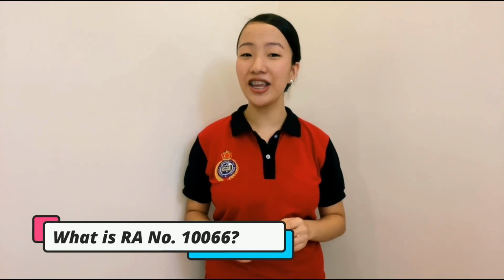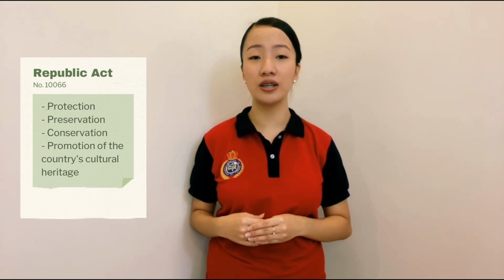What is RA number 10066? Republic Act number 10066, also known as the National Cultural Heritage Act of 2009, is a law in the Philippines that focuses on the protection, preservation, conservation, and promotion of the country's cultural heritage, enacted by the Senate and House of Representatives of the Philippines.